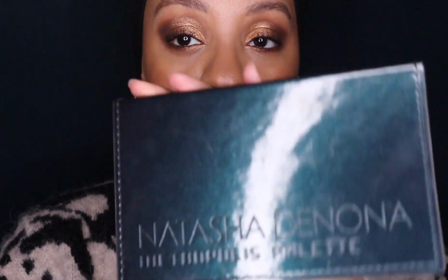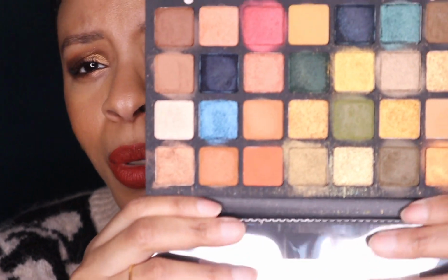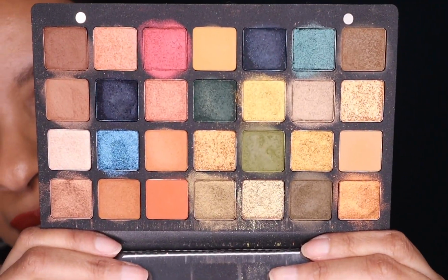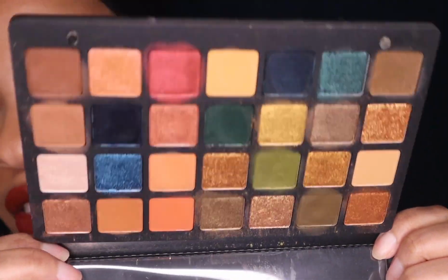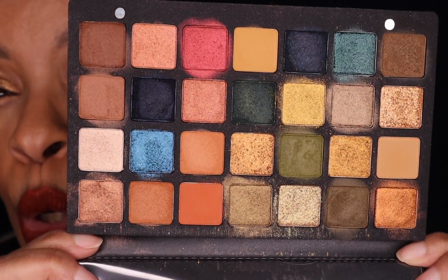And then finally, what I would definitely refer to as the pièce de résistance of this little compilation of palettes, and my favorite Natasha Denona palette of all time, and that is Metropolis. This palette, I mean, what more do you need for winter? Look at all these shades. You have your dark rich shades, you've got your red metallics, you've got your greens, you've got your golds, and then you've got your neutrals.